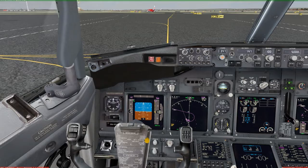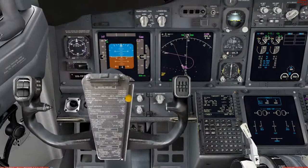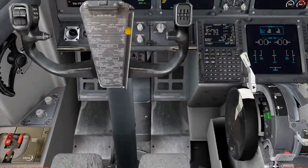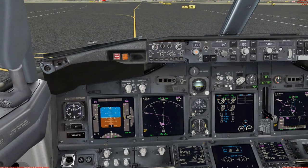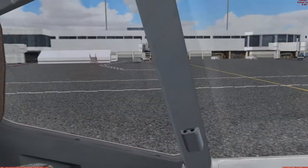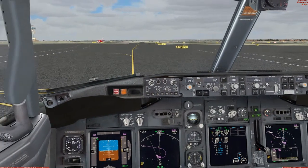Flap set 5. Takeoff. Stabilizer trim set in the green band on 5.25. Cabin briefing, takeoff briefing has been completed. Cabin is just waiting on that one. Start switches and rest of that when we approach the taxiway. Rest of that's good. Flap 5 is set and we're clear. Have information Tango and we're ready to go.